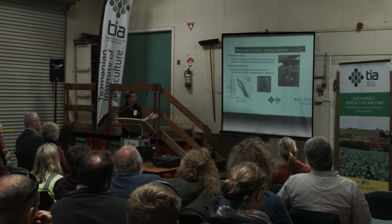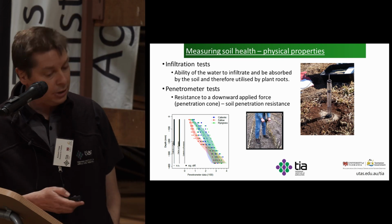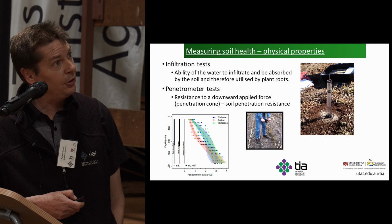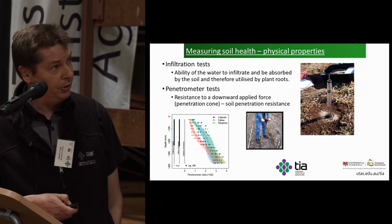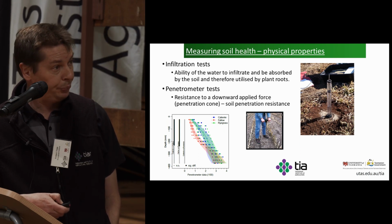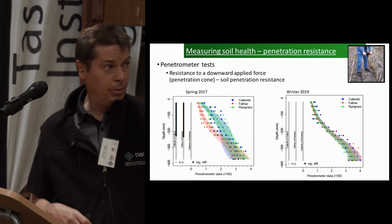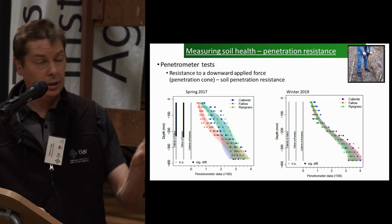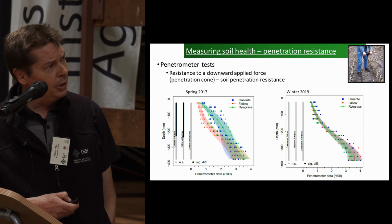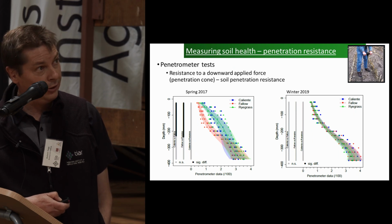Some other things we're measuring across the site, we're measuring physical soil health. So we're using infiltration tests, you can see on the right-hand side there, and penetrometer tests, where we're looking at soil penetration resistance. And these are the types of graphs that we get here on the left-hand side. I'm just going to have a look at a couple of results here, showing the results from our penetrometer work. So it's just two contrasting results, and it's showing on the left-hand side in the topsoil that we're getting better penetration through the fallow. That was made in spring 2017.